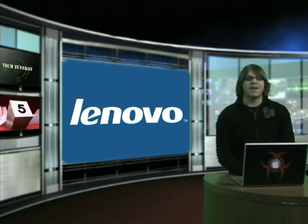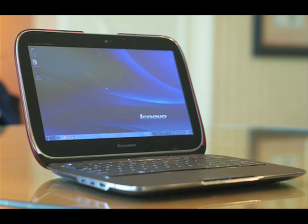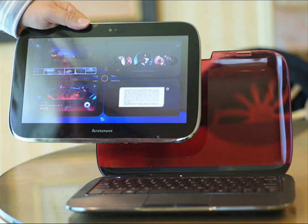Number 5. Lenovo had a great idea, so they made an IdeaPad out of it. This little laptop runs full Windows 7 with an Intel dual core, 4GB of RAM, and a solid state hard drive. However, that's not all this bit of tech has to offer. You can pop off the 11.6-inch screen and use it as a standalone tablet for easy web browsing and e-reading.